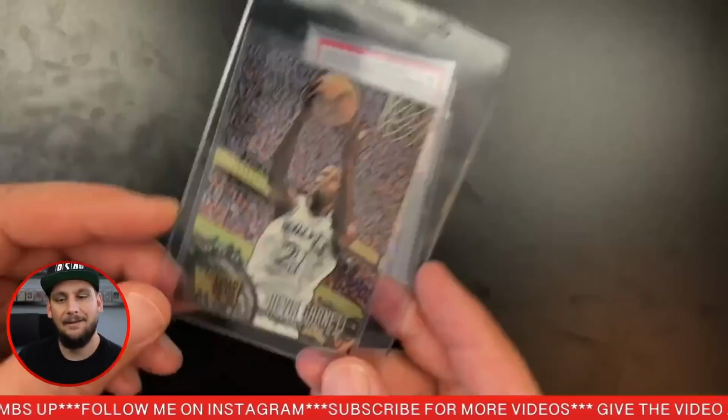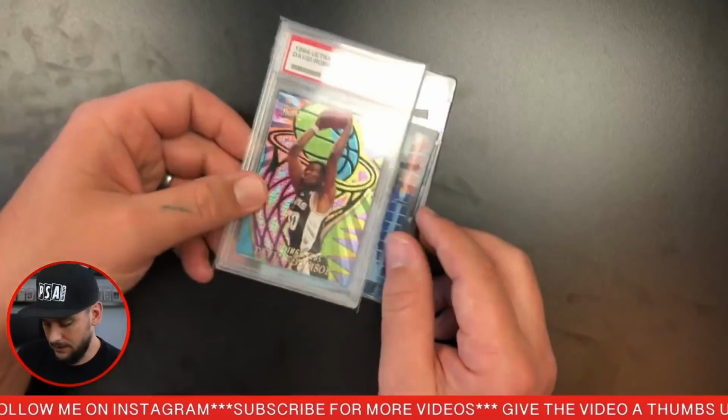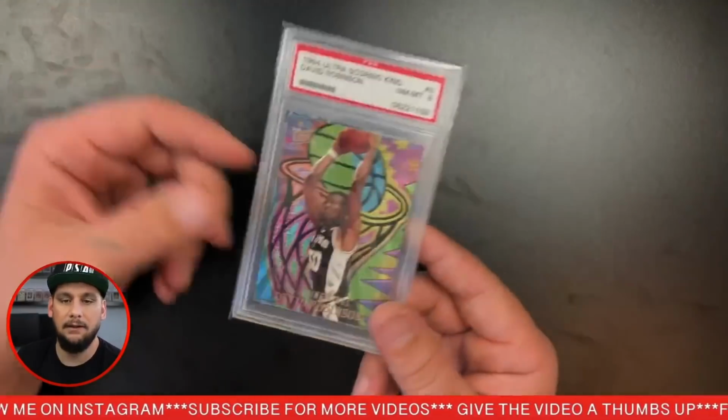I haven't bought more. So I'm super excited about the Kevin Garnett rookie card. I got numerous at PSA, and I'm continuing to look for more. There's plenty out there, and they're super dirt cheap.